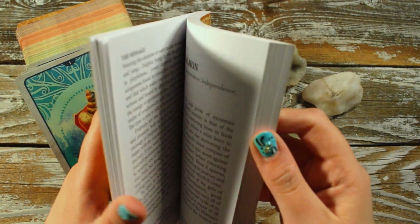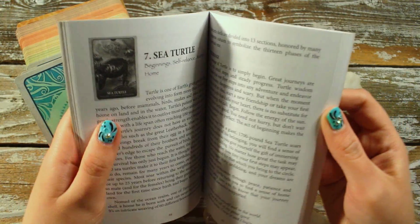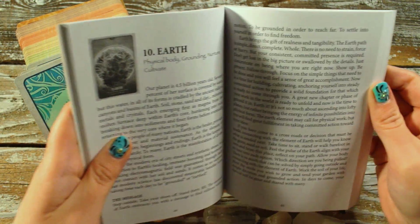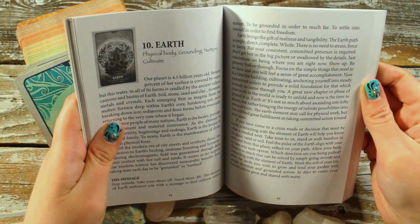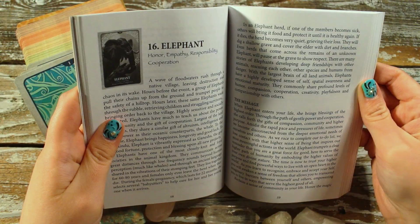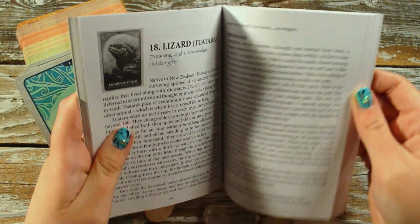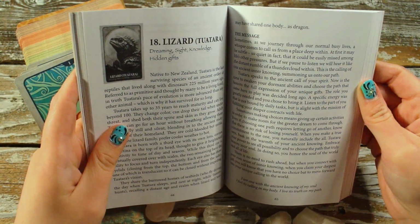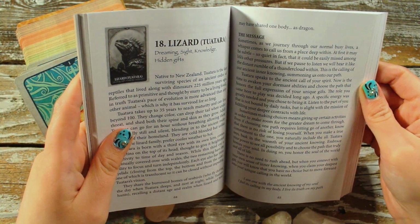So going forward, I do want to say that when we draw up the card at the end of this video, I will pause the video and I will let you guys read anything that is on the page of what we flip to or what we get to. But as you can see in this book, every single animal has a very detailed, long drawn out description, which I personally very much love.